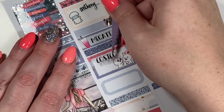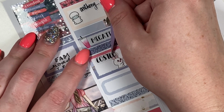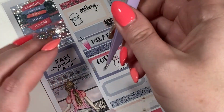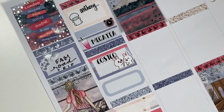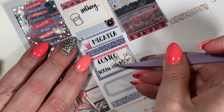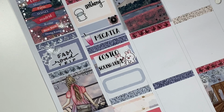For going to Costco and our squish hunt, I'm using this cute little vanilla, just kind of laughing at each other. I think it's on the couple sheet actually, but it doesn't look like a guy and a girl, so I just thought it was cute. Then 2 Kinsey stickers, 1 Costco, and the next is a custom squish hunt that I just foiled. And we actually really made out at Costco. I think we ended up getting 7.